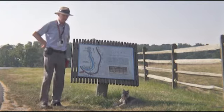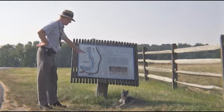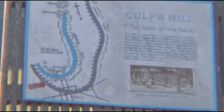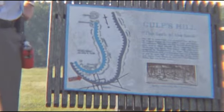Now, if you look out into the distance, first of all, you can see this wayside marker here. It looks kind of like a fish hook. That would be the position of the Northern Army during the Battle of Gettysburg. Now, the Civil War started in April of 1861 and ended in April of 1865. This, in July 1863 in the hot sunshine, was in the middle of the war.